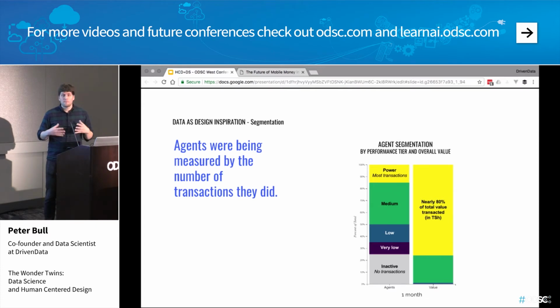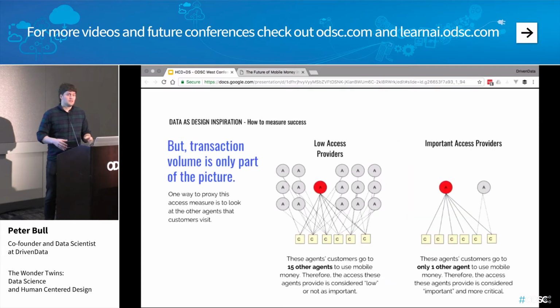But one of our big mandates was about providing access to the mobile money system. And as data scientists, we know that you can't succeed against what you don't measure. So we needed a way to think about how agents provided access to customers. Using some of the tools of network analysis, we created a metric for measuring this. We looked at an individual agent in red here, and we said, okay, for the customers that go to that agent, how many other agents do those customers have access to? How many other agents do they go to?